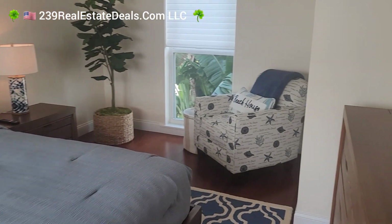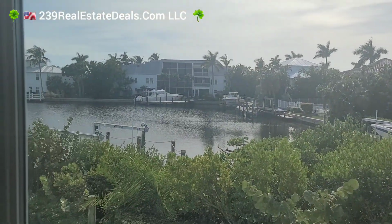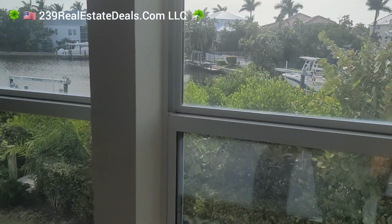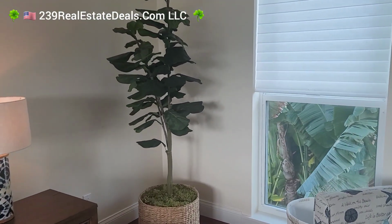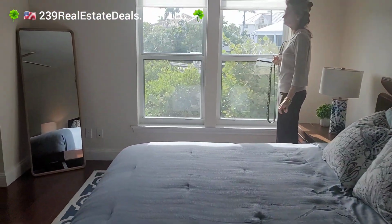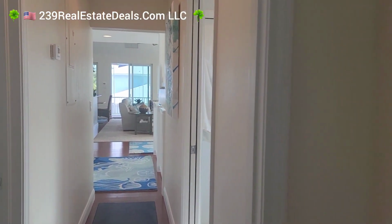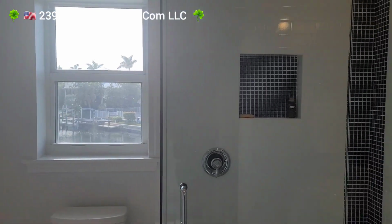This is a nice size master. Do you want to show them the view? There's your views. So from your bed, that's what you see. Pretty. Nice flooring. Hardwood. Hunter Douglas shades, she said. Mika fans.